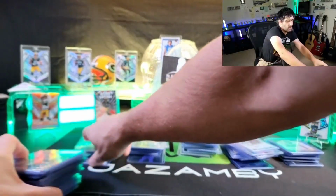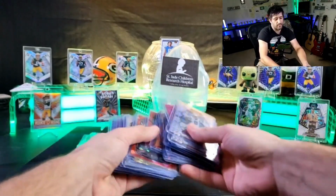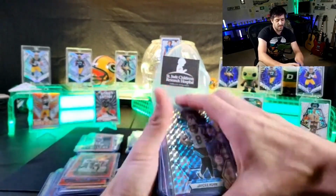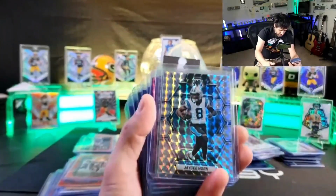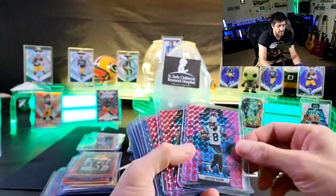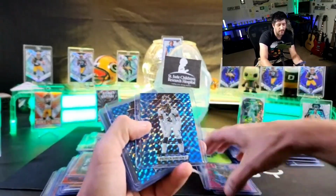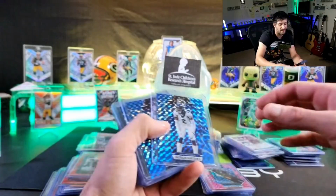And then we got one more stack over here, and it looks like we're starting off with a bunch of Mosaic. So some 2023, J.C. Horn on the silver. Brian Burns, J.C. Horn on the pink, Shaq Thompson on the pink, D.J. Johnson on the pink. I think Panther Breaks 81 did donate a lot of those Panthers right there.